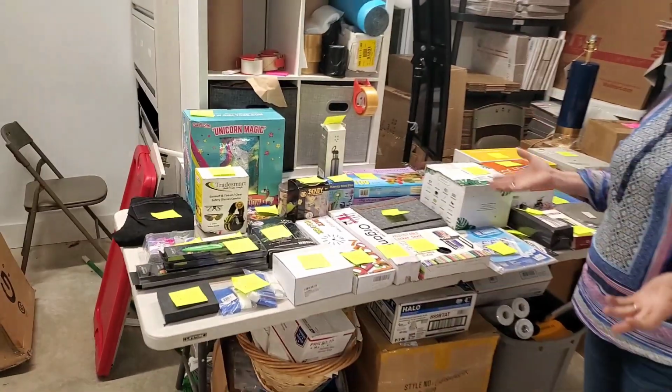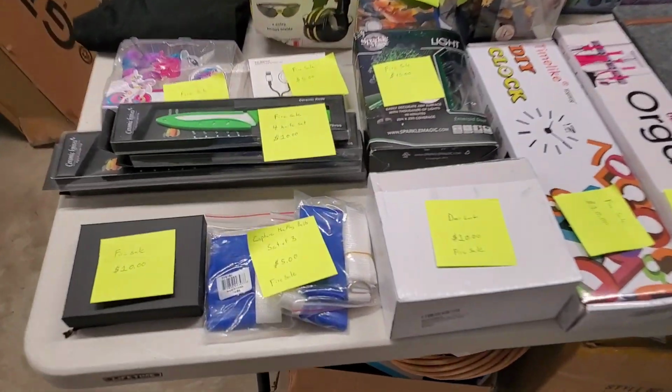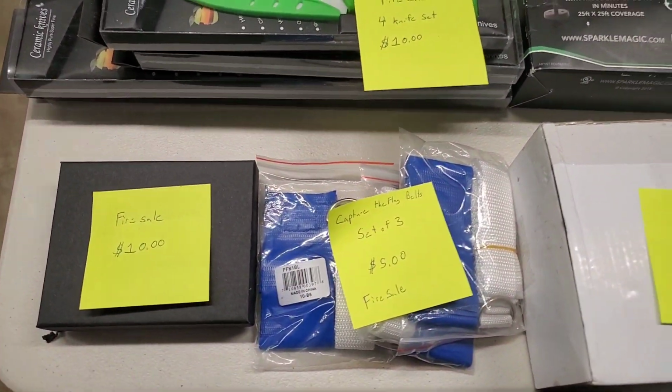So let's get into what we actually found in this pallet now that it's all cleaned up and we can get a good look at it. So we've got lots of different items that we're going to show you.